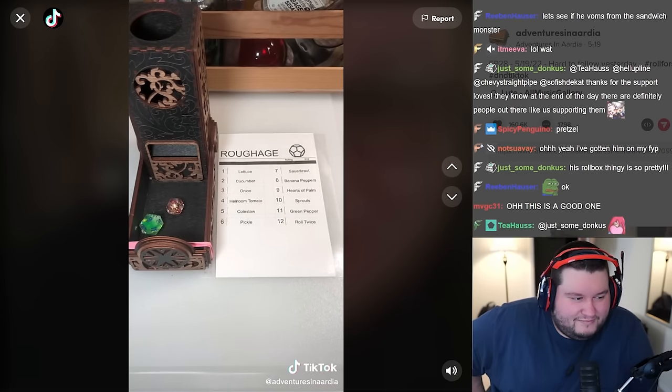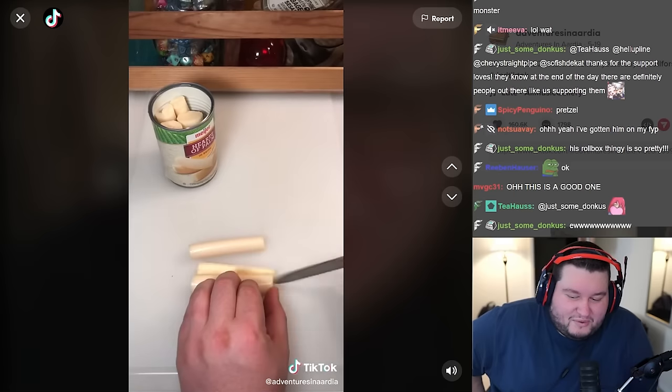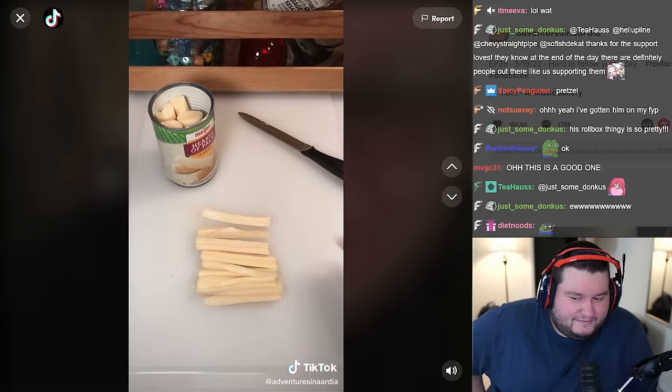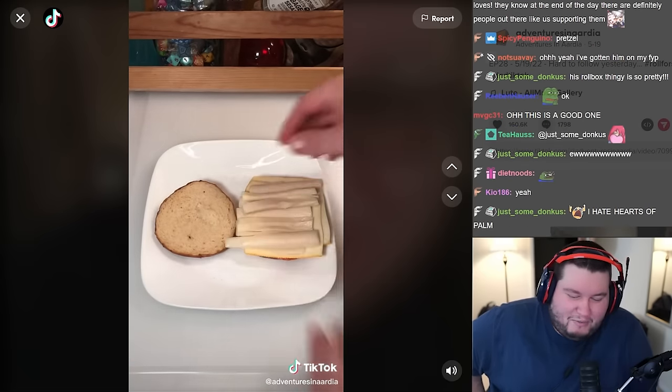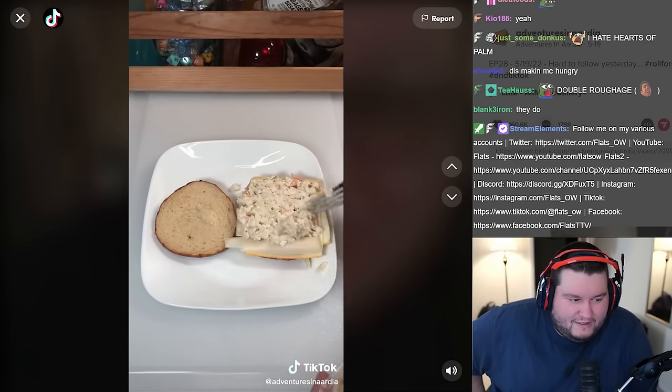9, hearts of palm, and 5, coleslaw. Hearts of palm are the core of palm trees. Soft, yet fibrous. That's fine. And they have a similar flavor to artichoke hearts. I personally really enjoy them, though I've never put them on a sandwich before. They look like mozzarella sticks. I don't think they'll detract from the sandwich. I think the coleslaw here is going to be a little bit less welcome than it was yesterday. But we'll see. I could be surprised by the end result.